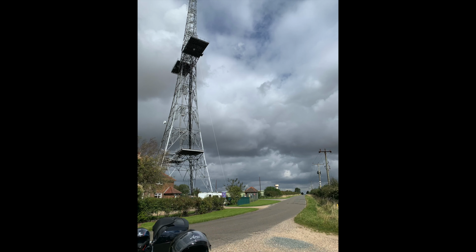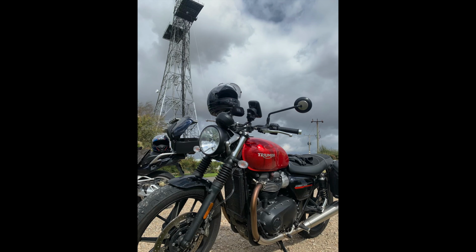We then arrived at RAF Stenigot. This is a listed tower, and it was part of the Home radar chain, used in the Second World War to detect enemy aircraft. It gave us a real advantage in the war, and it meant we could see enemy aircraft approaching and be able to track their location using radar signal.